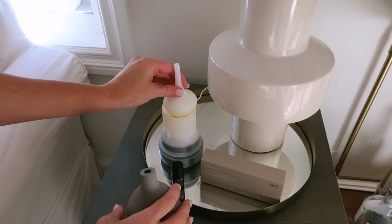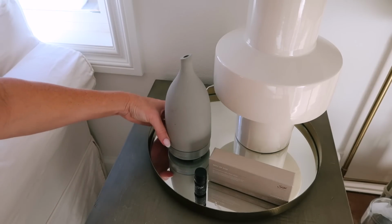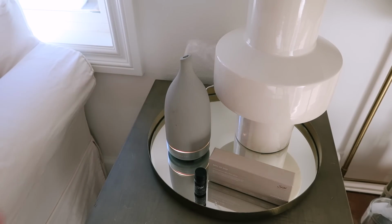And it's one of those things like you don't really think about it every day when you put it on. It's not like you're consciously like, oh, this smell. But when you miss it and you forget it, I notice it and I feel the difference. So I always have these going in my house at all times.